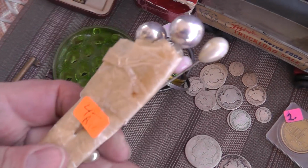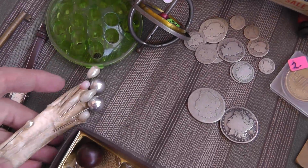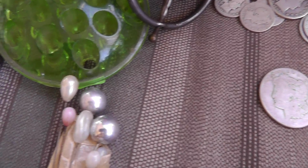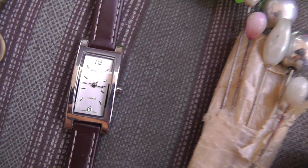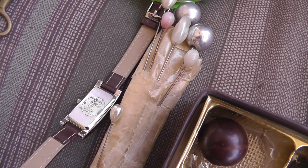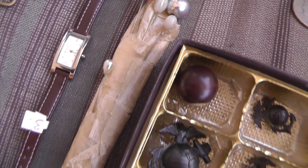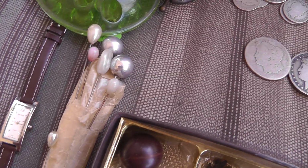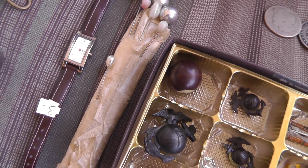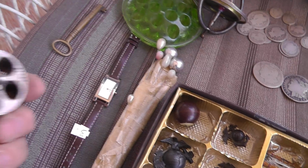Whole bunch of hat pins, $4 for the entire lot. Hat pins sell good for me. A Waltham watch, $3. Needs a battery, but I just bought everything I need for watches. The watch press, tools, batteries. So when I start finding watches cheap, I'm going to pick them up, see how they do.